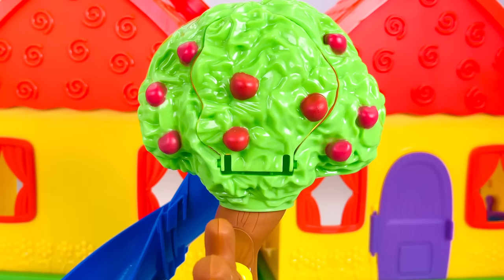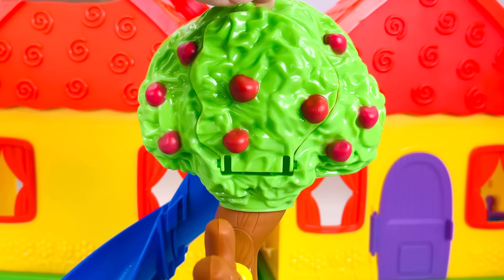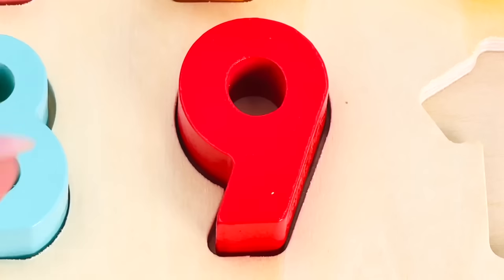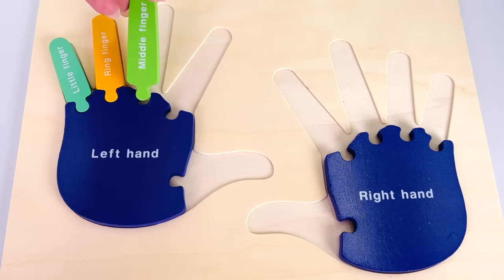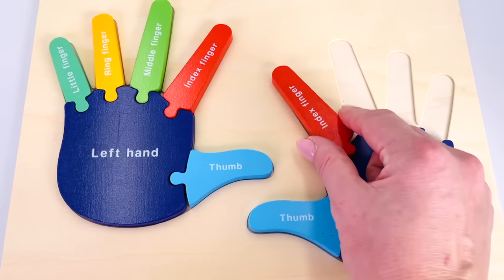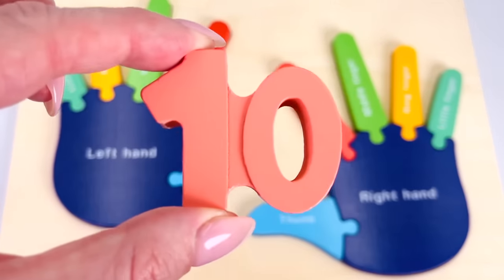How many apples are growing on the tree? That's 1, 2, 3, 4, 5, 6, 7, 8, and 9. 9 apples. The number 9. Let's count how many digits there are on the hands. 1, 2, 3, 4, 5, 6, 7, 8, 9, and 10. The number 10.